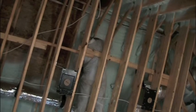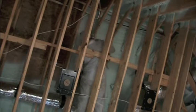And that's probably a good question. Is the spray foam insulation harmful once the homeowners move in? Is there any kind of off-gassing or any hazards related to that? That is actually an excellent question. The great thing about spray foam insulation is there's 0 VOCs.